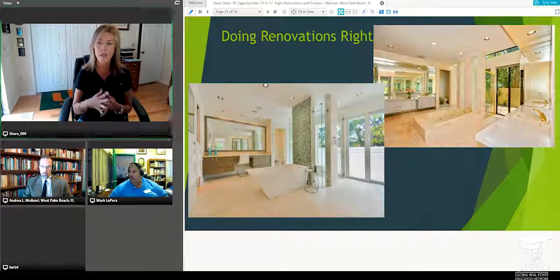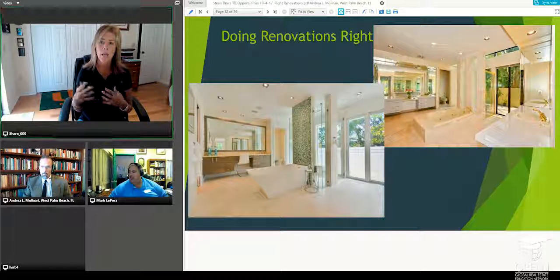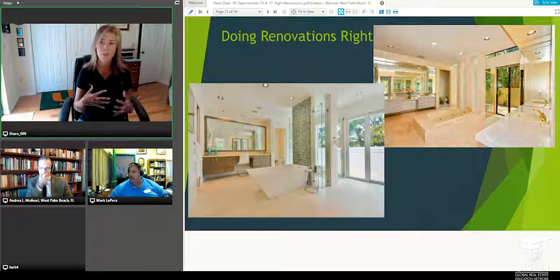I don't know if you can tell in the before picture, but the shower is to the right of the sunken tub. And in the after picture, we enlarged that as much as we could to make a rain head and body sprays and all of the things that you would find trending in a very expensive home. Here's something unique, but in this home, it was completely gutted and everything was redone.